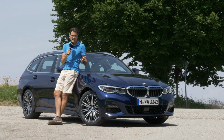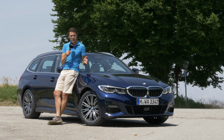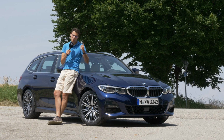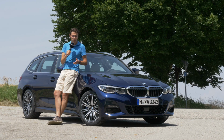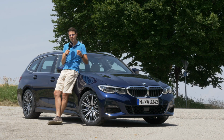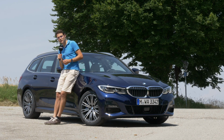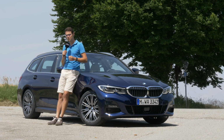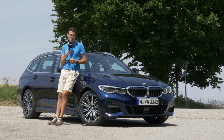And consumption-wise, as for the diesel, you can score very low consumption if you keep it steady with the throttle, but then it also goes up quite easily. But overall, I think it makes sense if you drive a long way. However, the PHEV version will also be available here for the touring. That could be a very interesting choice, so we will also keep you updated with that.